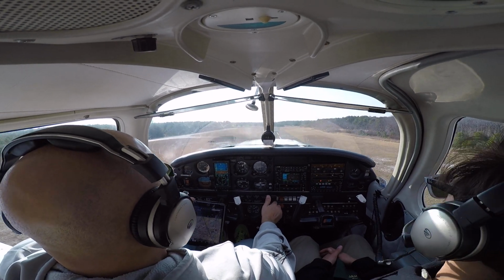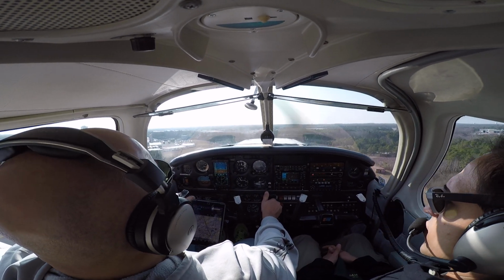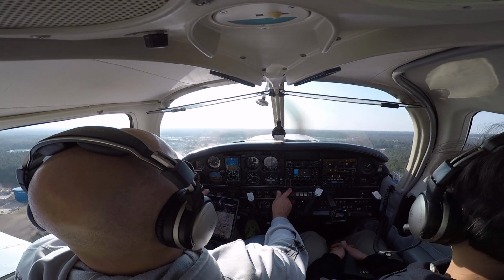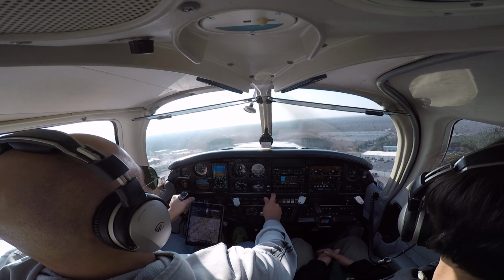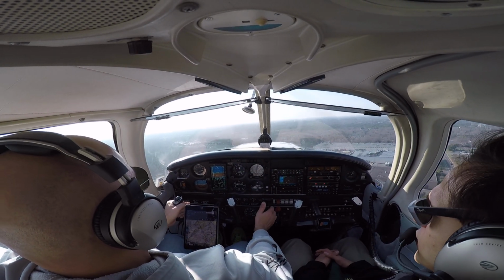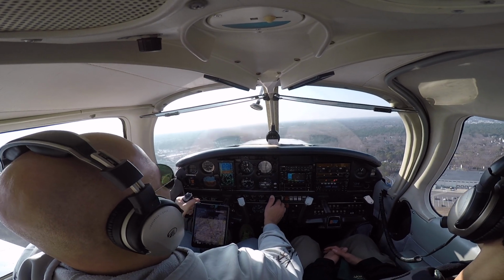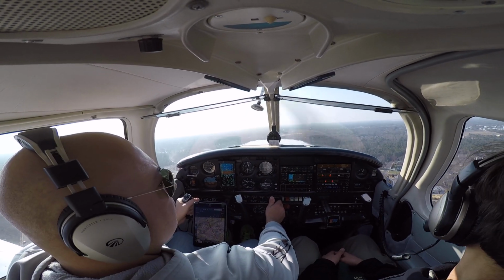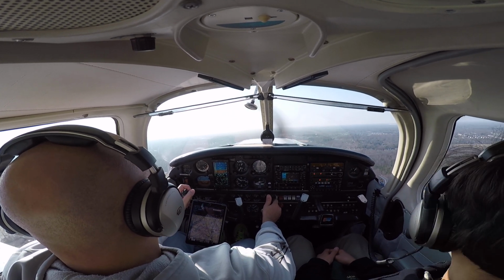Nice recovery. It's rough over here. Knots, flaps are out. And flaps are all out. Lakewood traffic, Warrior 40 Juliet Alpha, turning right crosswind, runway 24, Lakewood.